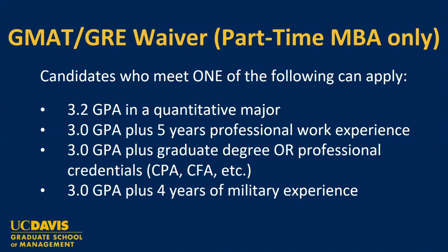And I just want to be clear, any one of these would qualify you to apply for the GMAT waiver. I also want to make sure you understand these are not automatic, these aren't exemptions, they're waiver applications. So what we would do is review your professional experience from your resume, your academic work from your unofficial transcripts, and then based on that review, we would make a decision about whether we could waive the GMAT for you. And it's a very quick turnaround time. Typically within a few days of you submitting your request, we're able to give you an answer.